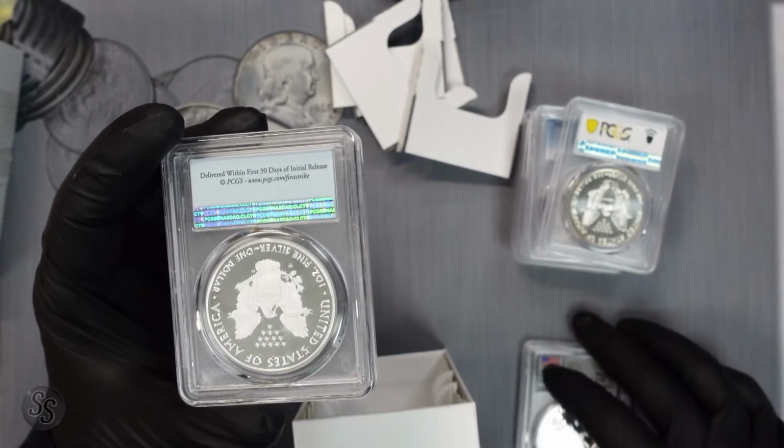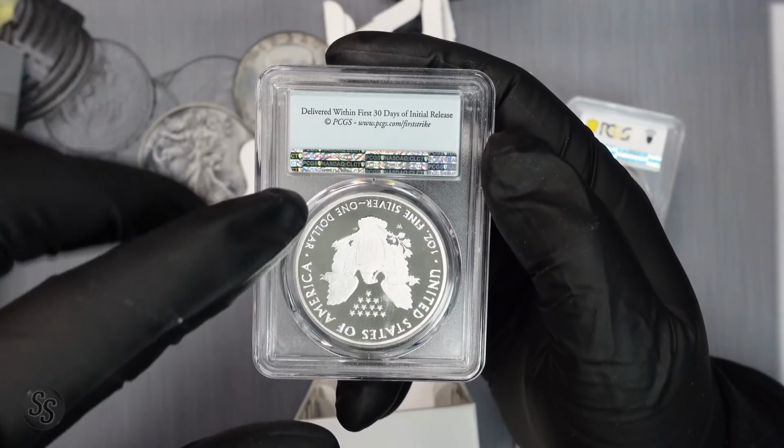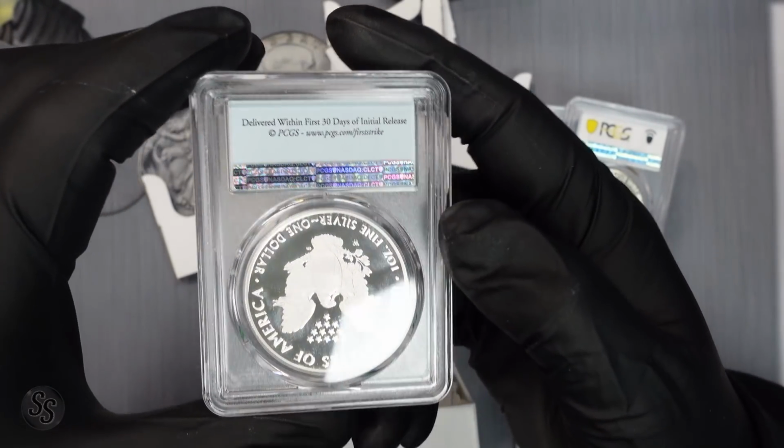But as you can see, just looking at this medal right here, it clearly doesn't have the NFC label on the back. There's a little bit of scuffing here on the back, I hope. No, that's not on the coin. That's certainly on the case.